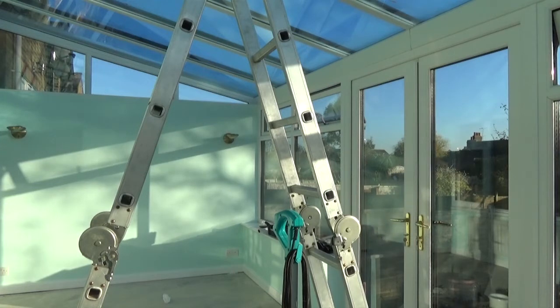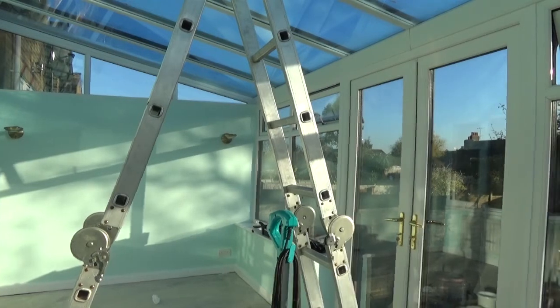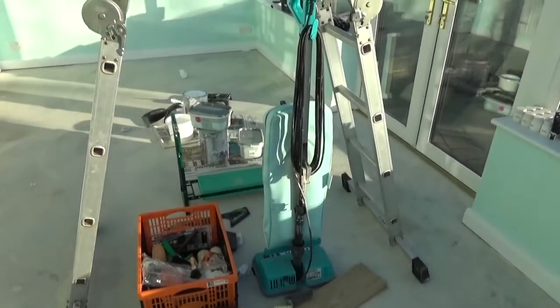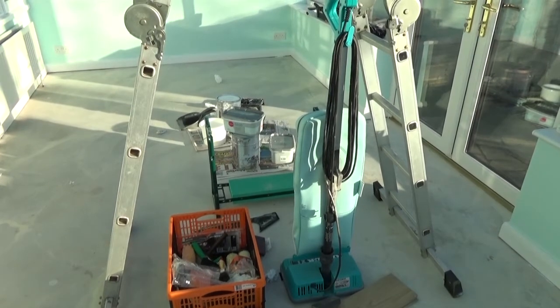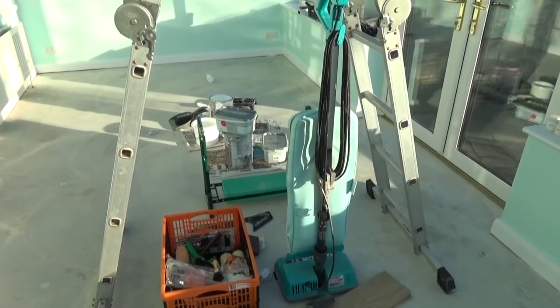I mean, obviously we've got the decorating stuff all on the floor in here, which is not too bad because I try to keep it isolated. The Hoover's in here at the moment, the vacuum cleaner, which beautifully matches the walls.